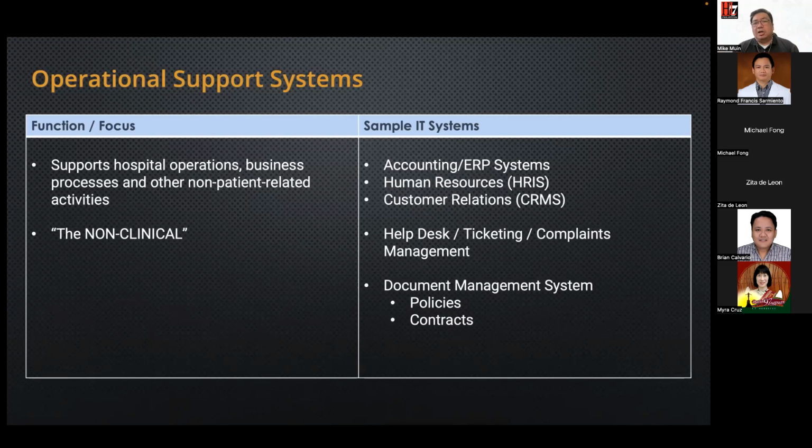The sample IT systems here are actually the ERP. The ERP, merong financial sa loob ng HIS, but an ERP looks at the bigger aspect ng business. Okay? So ito yung mga tipong meron ka pang rent, meron kang medical arts building, meron kang parking. Depende sa business model ng hospital. Sometimes dumadami yung chart of accounts, so doon ka titingin sa ERP systems. HRIS, of course, you need to manage your people. Customer relationships, ito yung mga kinukuha mo for marketing and sales. Help desk, ticketing, this is kung malaki na yung IT department mo and you need to manage the different problems, issues inside the hospital. You also look at document management systems that allow scanning of policies, contracts. Sometimes kailangan yan, mga legal side.